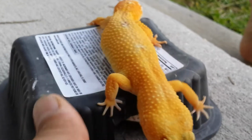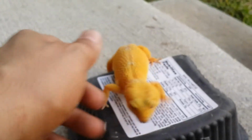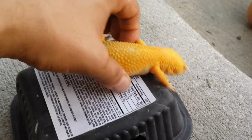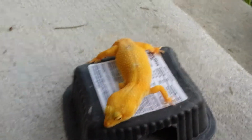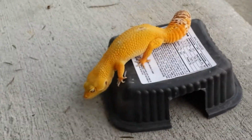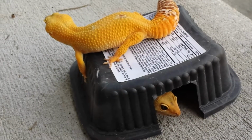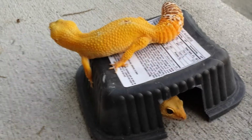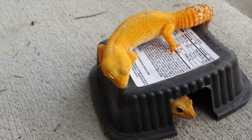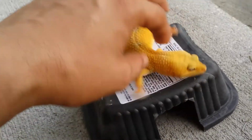You can really see the difference between these two. These two girls are going to be used in my project this season coming up for Super Giants. I'm pretty much going to retire the female down here, and she'll be sold to a lady in, I think, California, if I'm not mistaken. But I just wanted to show everybody this real quick. You can really see the difference in the eyeballs.